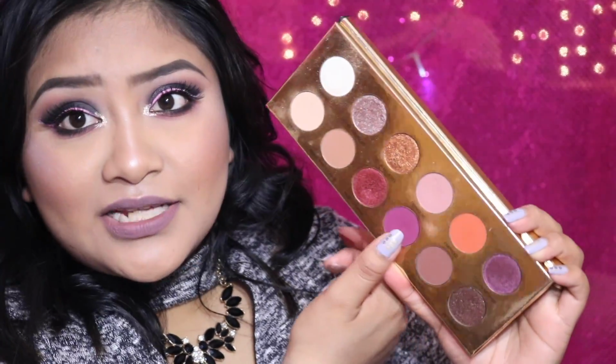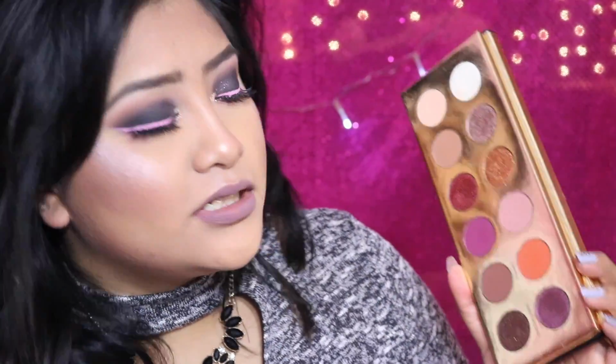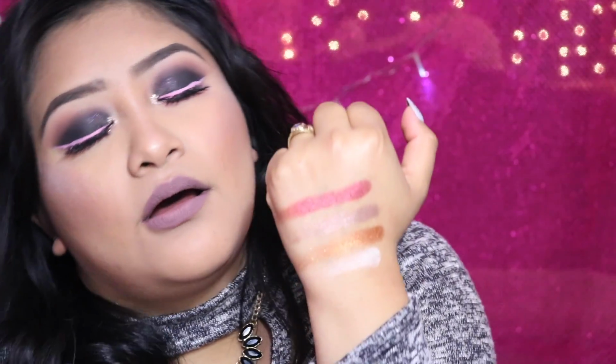So beautiful. The mattes in here, they don't disappoint. The only kind of disappointing shade in here was Ladyship, which is this purple right here. That's the only one that's a little bit hard to blend out, personally, in my opinion, but the rest are so easy. This crown shade, oh my god, such a beautiful highlight. I do have this palette in my eyes today combined with another one, but oh my god, look at that. It's like the angels just sang a song. Like, can you hear it, guys?